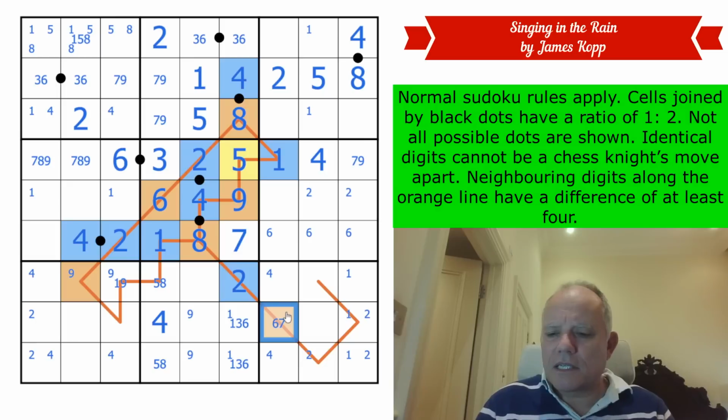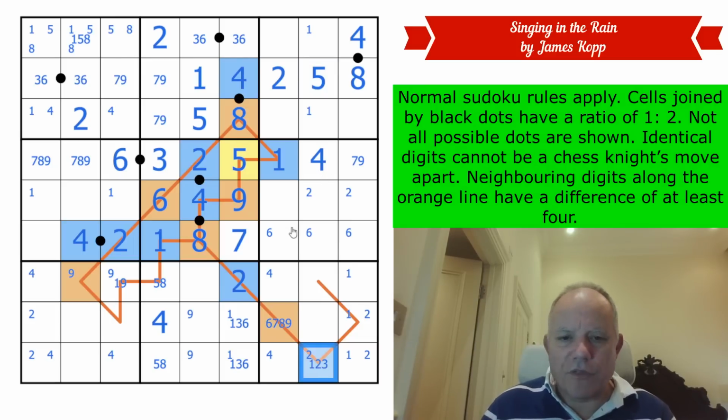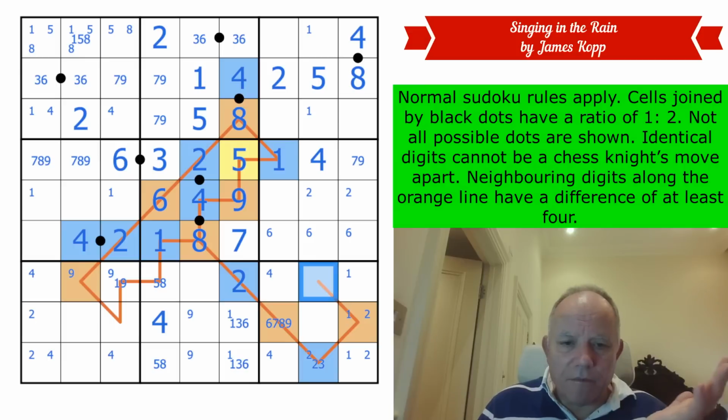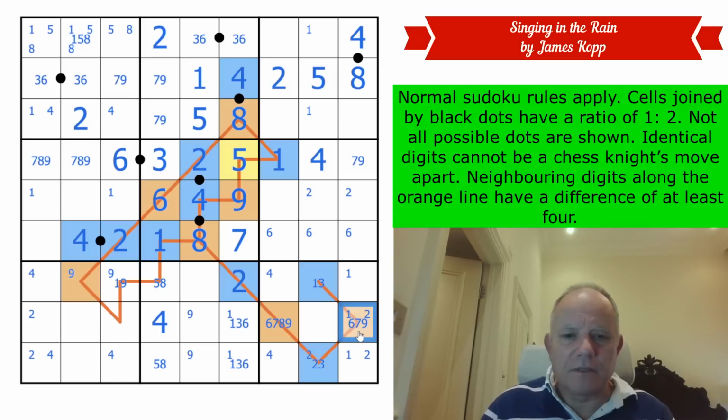Oh, hang on, this is 6, 7, 8, or 9. This can't be 5 because of that, so it is blue, it is low. And it's not 4, so it's 1, 2, or 3. It can't be 1, because I think we've got 1 in one of those cells. So actually, that's 2 or 3 as well. This now must be high, it can't be 5. And this can't be 5, so it must be low. So at least, in fact, this is now 1 or 3. At least we know the polarities of these cells.